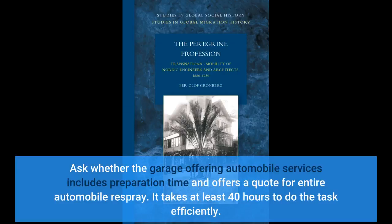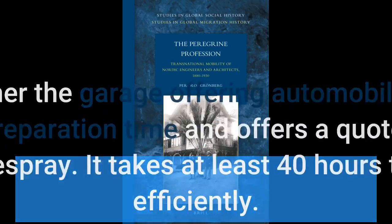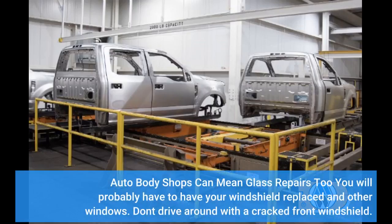Ask whether the garage offering automobile services includes preparation time and offers a quote for entire automobile respray. It takes at least 40 hours to do the task efficiently. Auto body shops can mean glass repairs too. You'll probably have to have your windshield replaced and other windows. Don't drive around with a cracked front windshield.